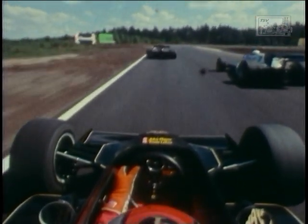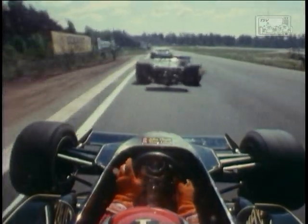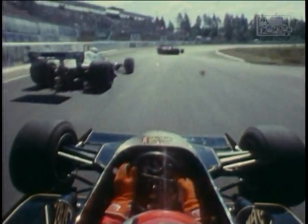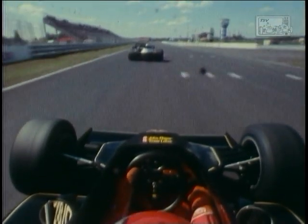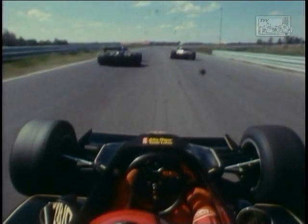It'll be patently obvious by now that the central position of our camera gives us an incomparably better view of the action than the side-mounted TV cameras. That's Jody Scheckter's Wolf leading and being passed by Patrick Depailler's Tyrrell.